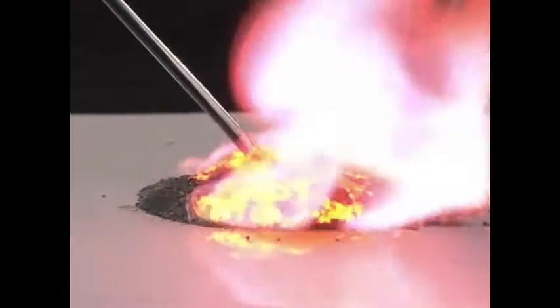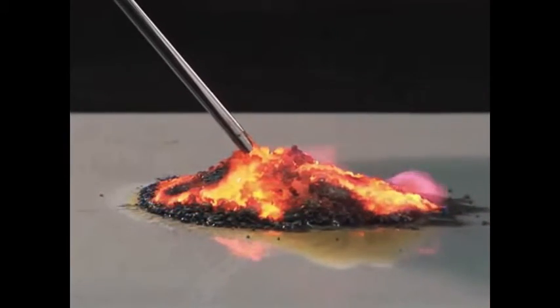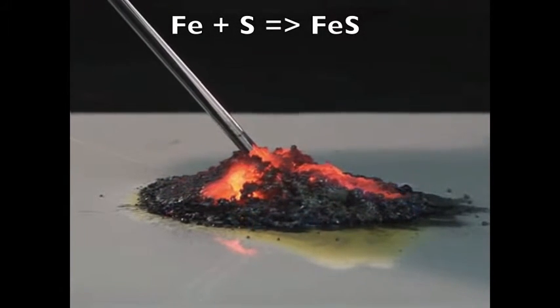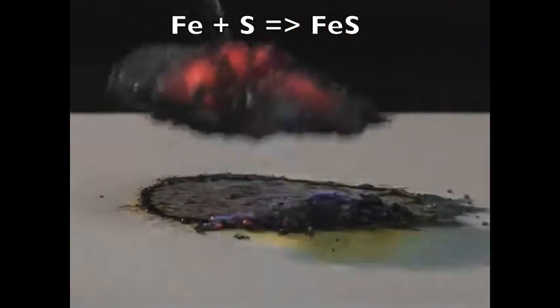This is an exothermic reaction because it gives off heat. Some exothermic reactions give off more heat than they require to get the reaction started. This is a pristine example of both exothermic reactions and synthesis, as the iron and sulfur combine to create iron sulfate, and no byproducts.